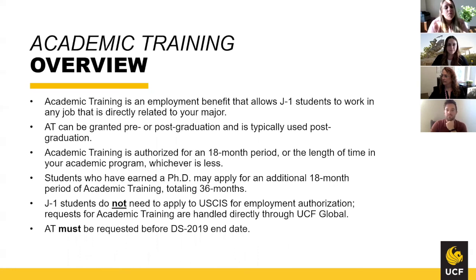And you must request that before the DS 2019 has completed, before your completion of your J1 program. So do make sure, if, unfortunately, it's after, you will no longer be eligible for academic training. So make sure to submit your request to us before the end of your program.